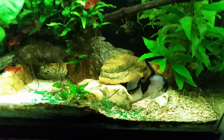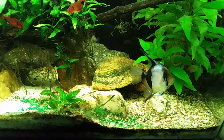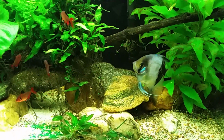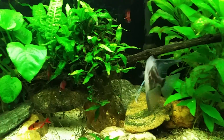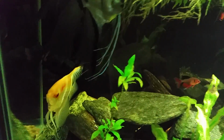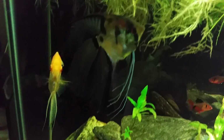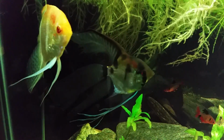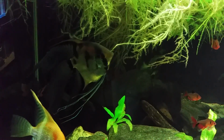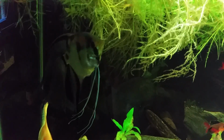So now I have three angels. This one here is my German blue, and he is a gorgeous fish. And I also have my albino red eye, and then this one is just a mixed veil I got from a big chain pet store for a few dollars on sale a couple years ago, and looks beautiful.